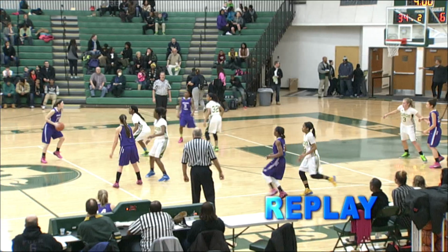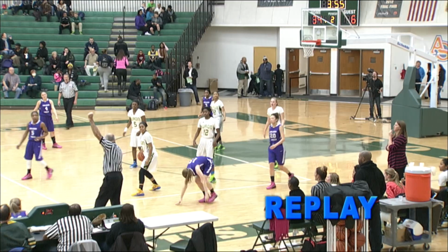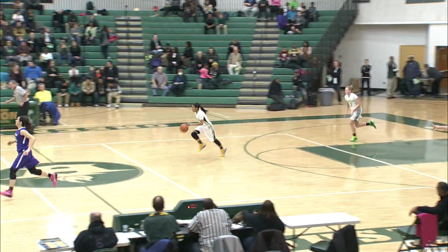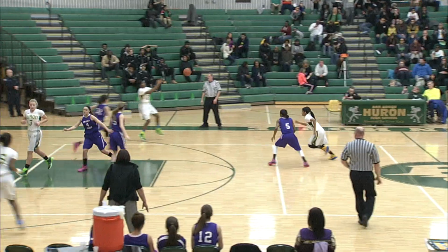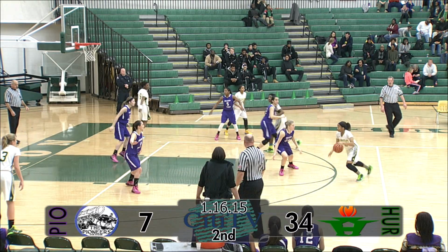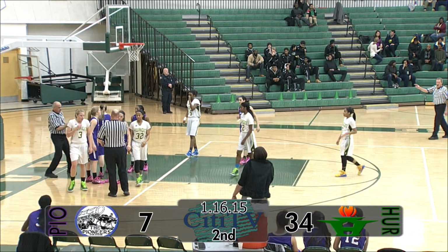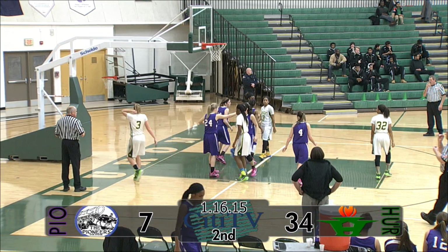And just a quick replay of how the Pioneers have finally broken down the Huron defense and get inside. Unfortunately, I'm not sure if that was a foul there or if the Pioneer player was losing control of herself and the ball at the same time, and the official helped her out. Pioneers trying to go to a man defense now. Oh, bounce entry pass. It's tie up and jump ball situation. Possession arrow favoring the Rats.